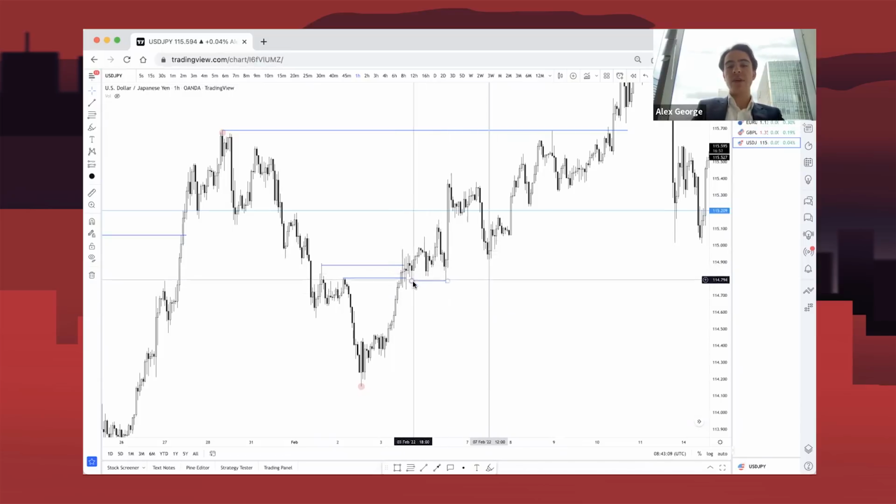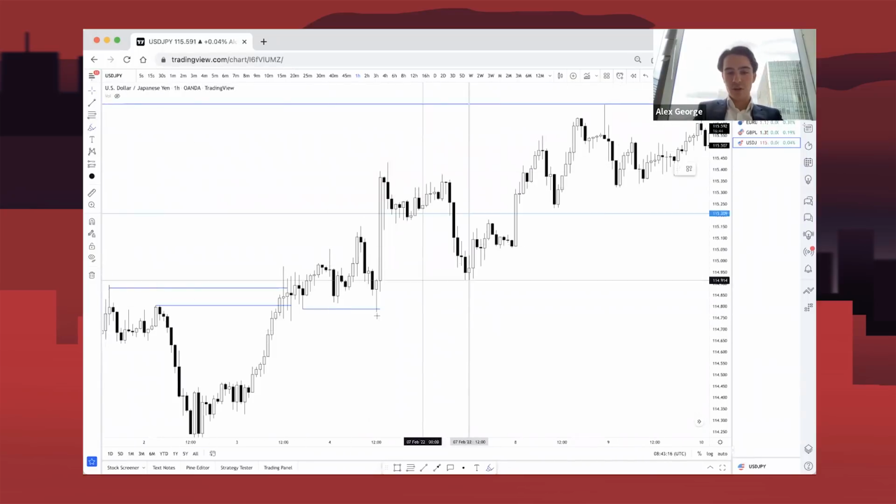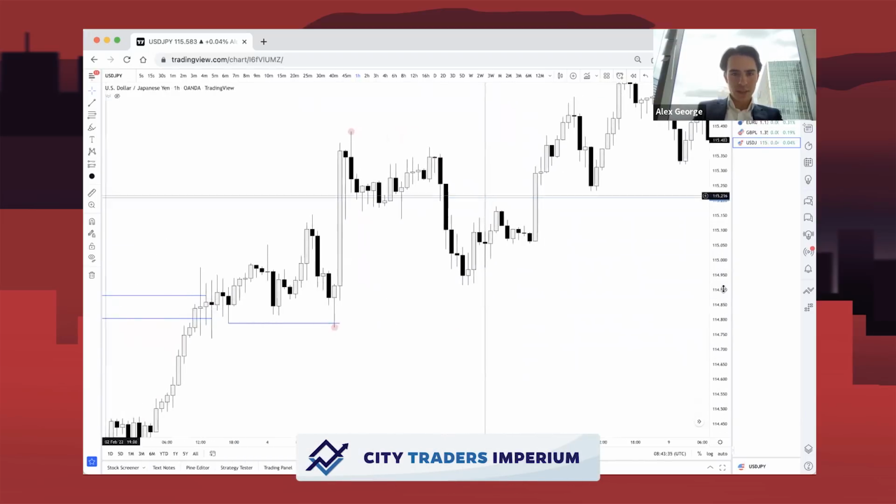Now, this is liquidity because there are two lows there. Price pushed down and had a very strong reaction up. Now, this is key, by the way. I want you guys to take note of this because it's probably the first time I've spoken about this publicly. When you get a strong reaction, it shows that bullish order flow is intact in a very broad sense. Obviously there is a bit more to it, but you want to follow where order flow and structure is going.